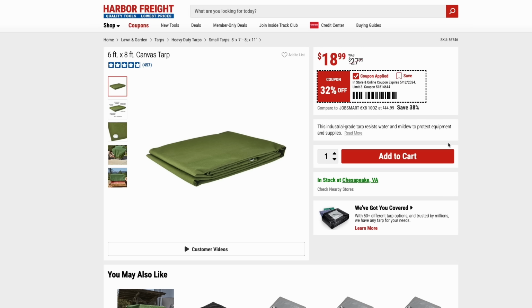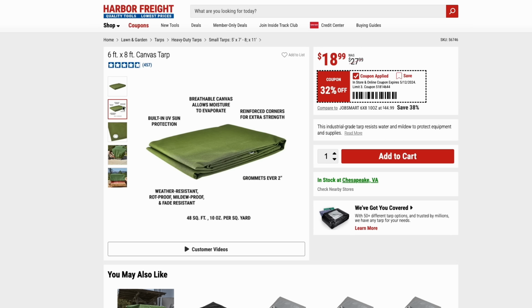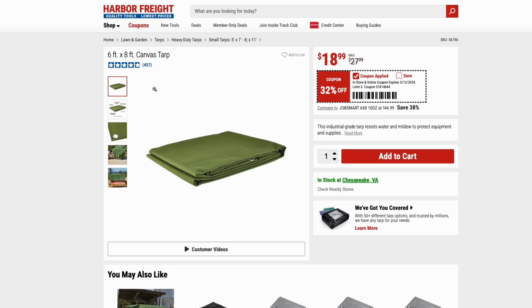Then they also have this 6-foot by 8-foot canvas tarp that you could just use for a whole bunch of things. This one's $19 at 32% off.